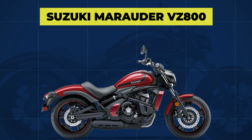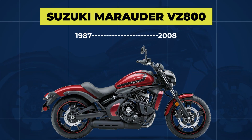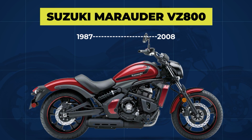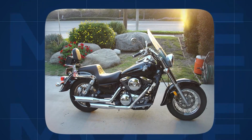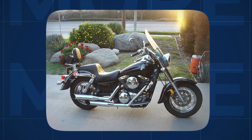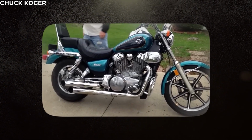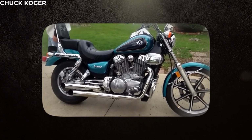Now let's talk about the Kawasaki Vulcan 1500, a cruiser heavyweight that reigned from 1987 to 2008. When you think big, think Vulcan 1500. This bike was all about more engine, more comfort, more cruising goodness. With its larger-than-life V-twin engine, the Vulcan 1500 brought a whole lot of power to the table.